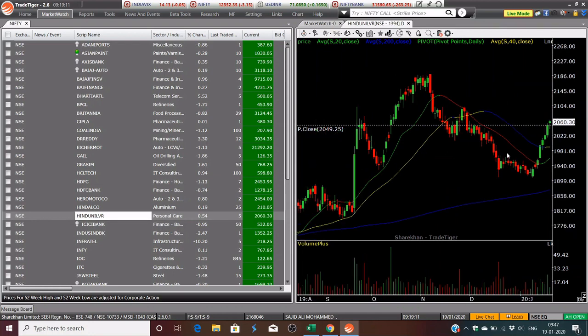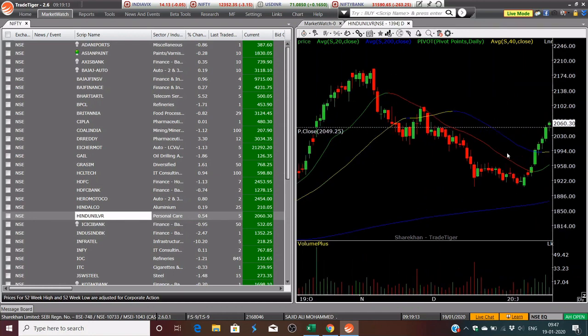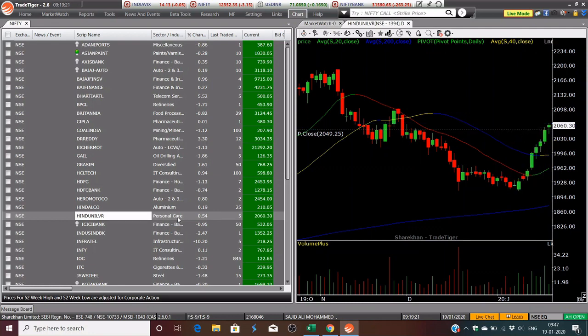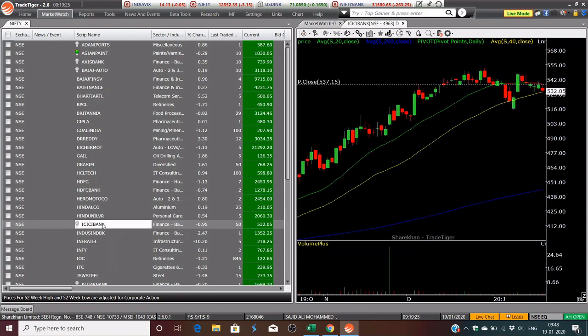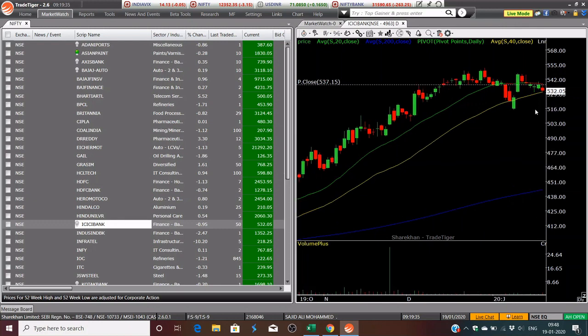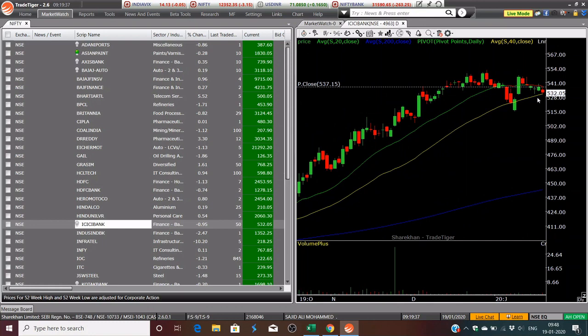Hindustan Unilever is looking very bullish. You can find an opportunity and go long above this previous high. This is a good stock for buying. Then we have ICICI Bank. If it retraces from this level, then it's a good buy signal. Otherwise, you can short this if it breaks this low.